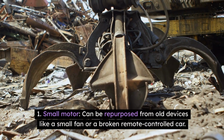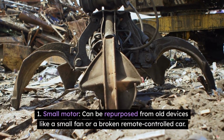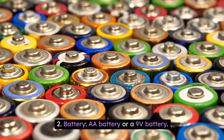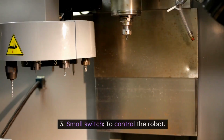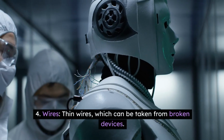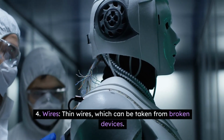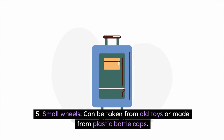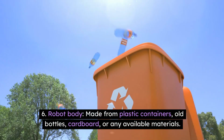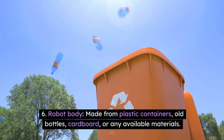1. Small motor, can be repurposed from old devices like a small fan or a broken remote-controlled car. 2. Battery, AA battery, or a 9V battery. 3. Small switch to control the robot. 4. Wires, thin wires which can be taken from broken devices. 5. Small wheels, can be taken from old toys or made from plastic bottle caps. 6. Robot body made from plastic containers, old bottles, cardboard, or any available materials.